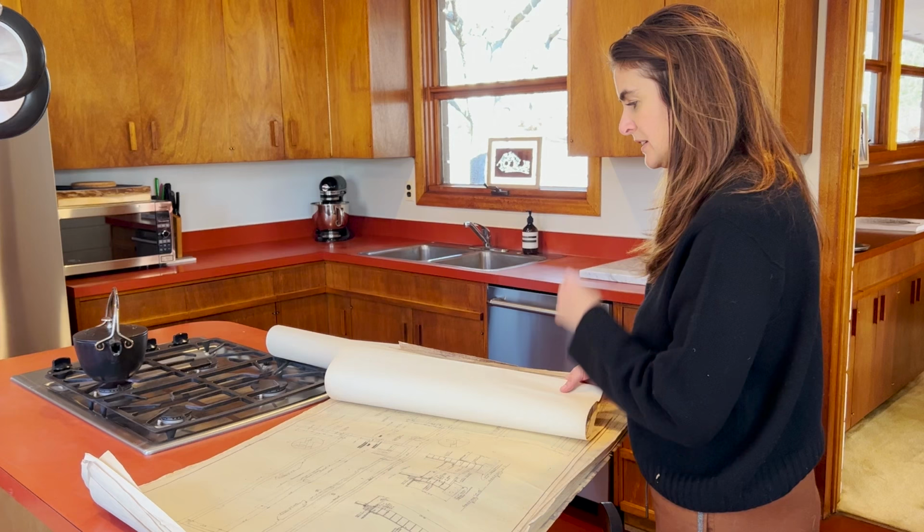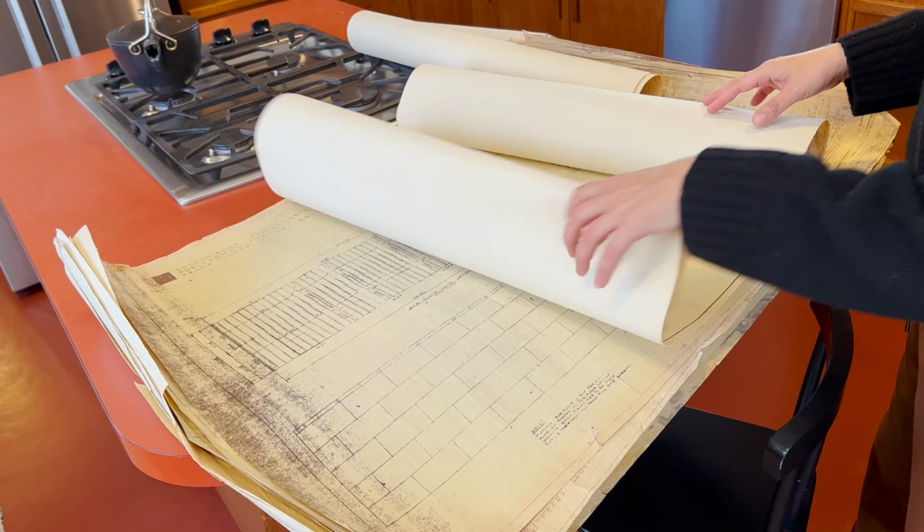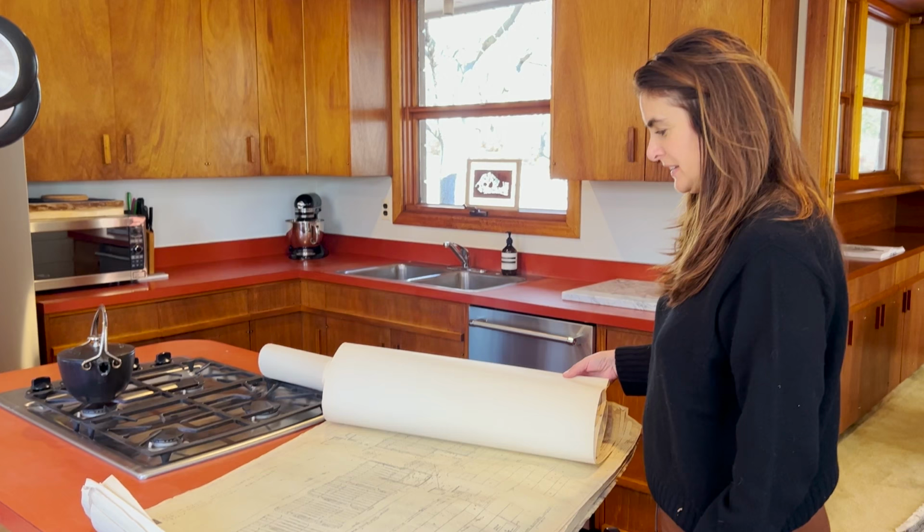And this is the basement. And this is the joist and wall system for the house. So if I have to change anything, I know where to go.